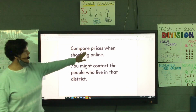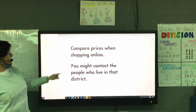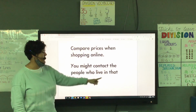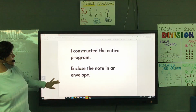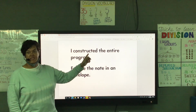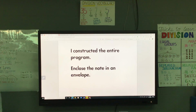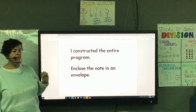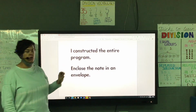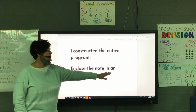Okay, compare prices when shopping online. Let's read it again. Compare prices when shopping online. You might contact the people who live in that district. Again, you might contact the people who live in that district. Do you know this word? Constructed. Okay, so constructed. Read those to yourself. All right. I constructed the entire program. Again, I constructed the entire program. Enclose the note in an envelope. Again, enclose the note in an envelope.